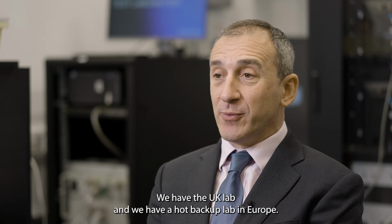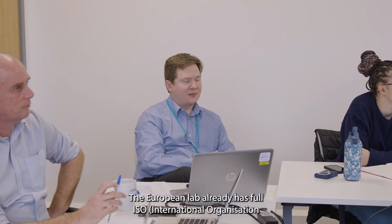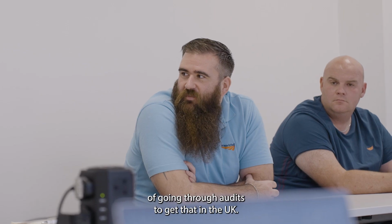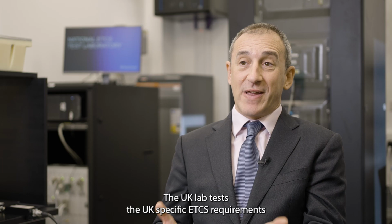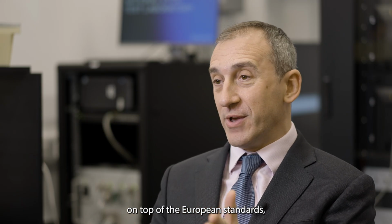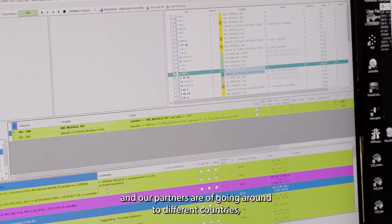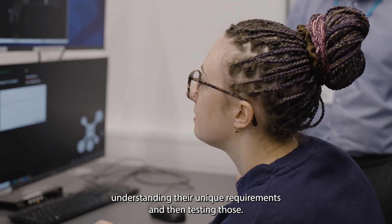We have two labs. We have the UK lab and we have a hot backup lab in Europe. The European lab already has full ISO accreditation, and we're in the process of going through audits to get that in the UK. That will make it the UK's only accredited lab. The UK lab tests the UK specific ETCS requirements on top of the European standards. And this is something that we're well practiced at, and our partners are, of going around to different countries, understanding their unique requirements and then testing those.